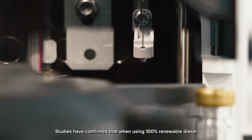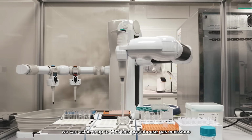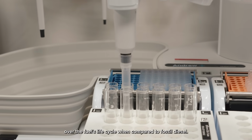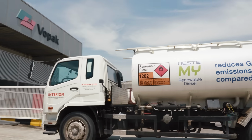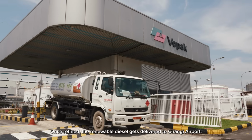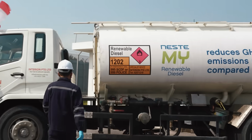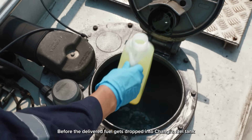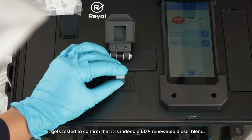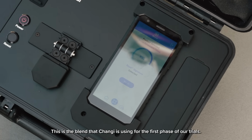Studies have confirmed that when using 100% renewable diesel, we can achieve up to 90% less greenhouse gas emissions over the fuel's life cycle when compared to fossil diesel. Once refined, the renewable diesel gets delivered to Changi Airport. Before the delivered fuel gets dropped into Changi's fuel tank, it gets tested to confirm that it is indeed a 50% renewable diesel blend. This is the blend that Changi is using for the first phase of our trials.